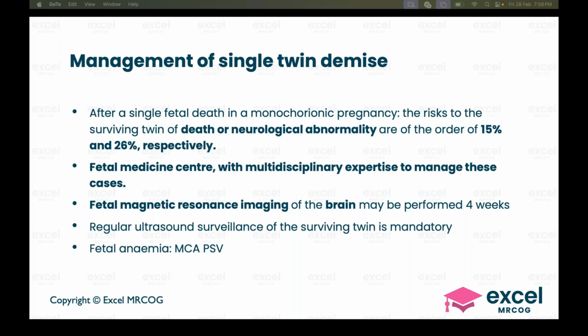Now, let's go to the next thing, that is single twin demise. After a single fetal death in a monochorionic twin, the risk of death of the surviving twin is around 15%. Neurological abnormality is more, 26%.